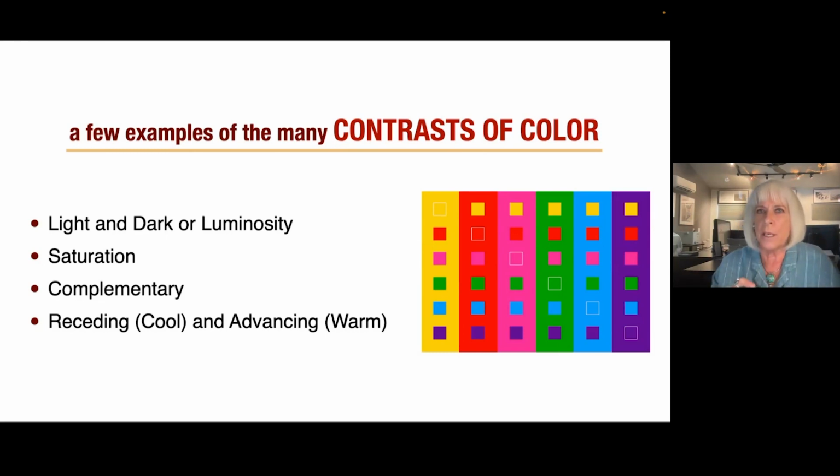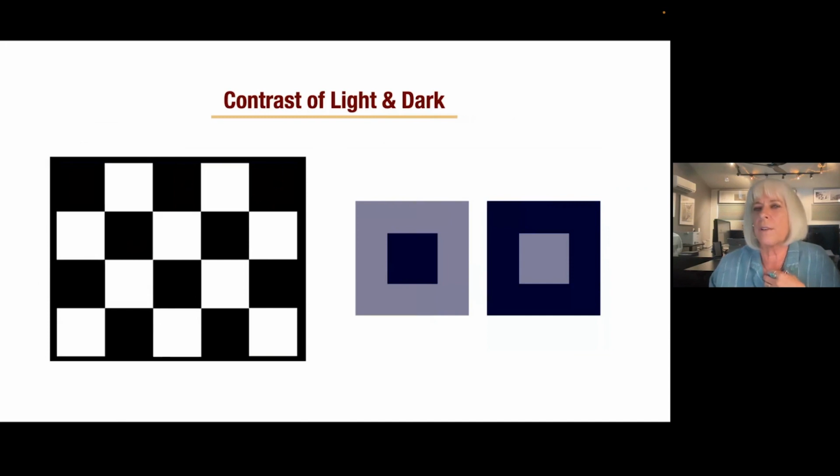And a lot of times people say to me, should I go to photography school? I say, I think you should go to art school and learn color, because observing the effects colors have on each other is the starting point for understanding the relativity of color, the relationships of values, of saturations, and warmth and coolness. So let's first talk about the contrast of light and dark.